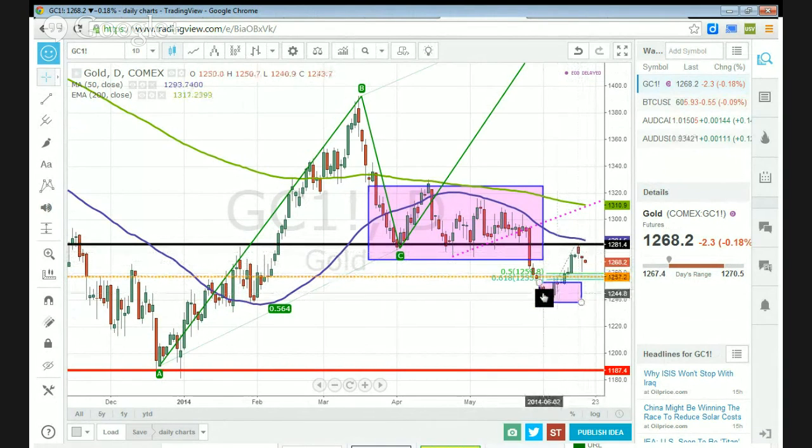What I am interested in is seeing if 1260 will be defended. This long wick here suggests an initial sign that perhaps bulls are stepping in at this level to push price up, but I don't know. I think more evidence is still needed, and I don't think the bulls have won the battle of 1260 just yet. If 1260 breaks, which is still very possible, I would expect price to head down to 1180.